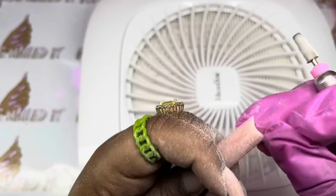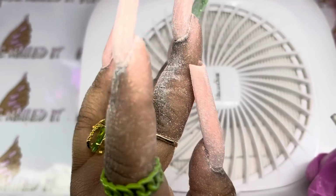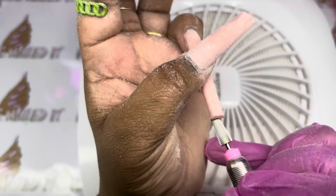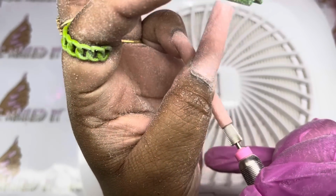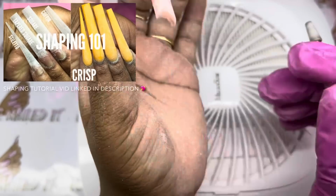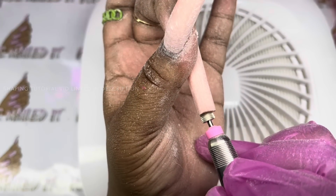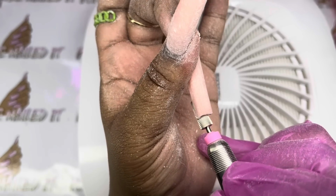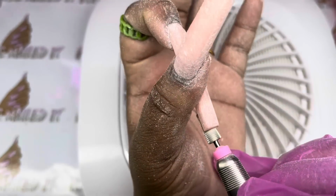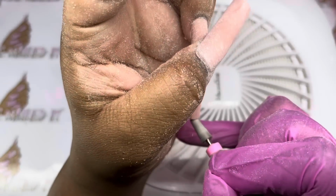So as you all can see, I have already completed the application of the nails, encapsulated that ombre nail and all of that, and we are well into shaping and filing now. For this set I went ahead with the little moon shape that I like to do sometimes. I don't do it quite often at all, but I decided to do it on this set. I really like the little moon-shaped curve at the tips of the nails, so that's what I'm doing here.